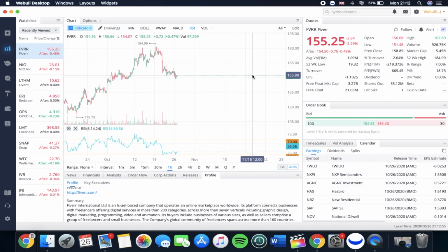straight to customers. When I posted this back in August, Fiverr was at $110 per share, and since that post 2 months ago, it is now at $160 with a high of $184. It's on a serious pullback right now. You can see in the RSI indicator it's at 35%, so that is really, really low. So yeah guys, I do see big potential in this company if COVID does not go away anytime soon.